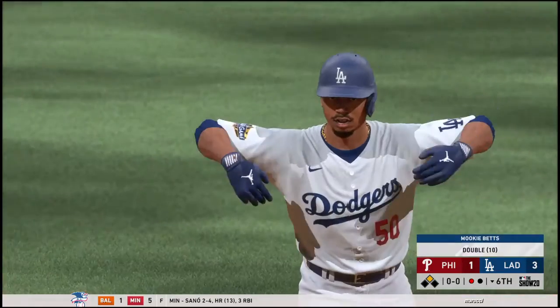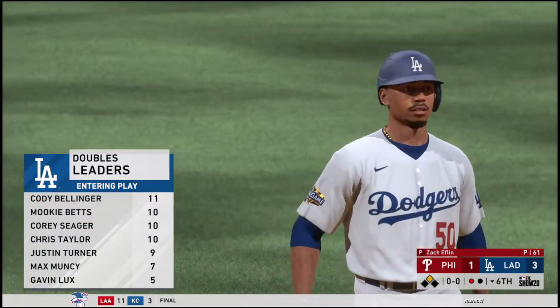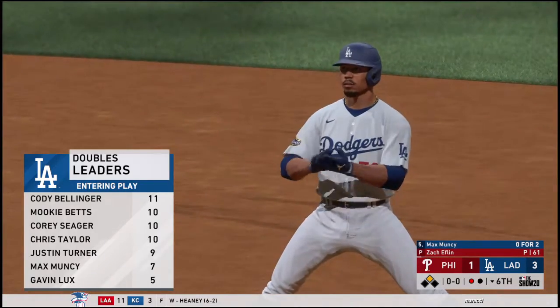So a double into the gap has him in business here with one away as he moves into double digits now as we check out the team leaderboard. That is 10 for him here on the campaign.